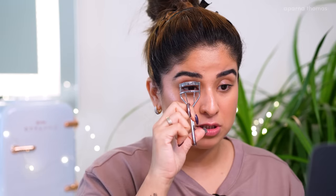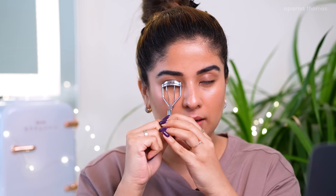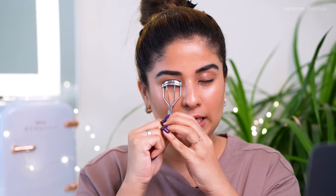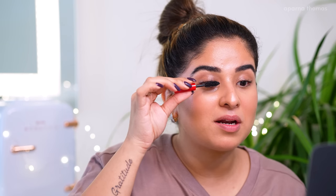Next I'm going to use this eyelash curler to curl my lashes as the first step before applying the mascara. If you curl your lashes with an eyelash curler and then apply mascara, the finished look will be very, very nice. Okay guys, I'm using the mascara from NARS, NARS Climax.